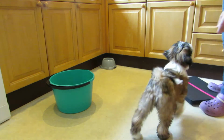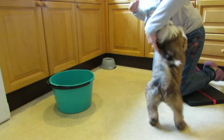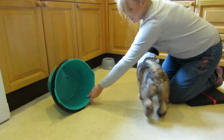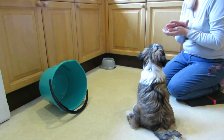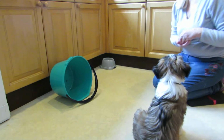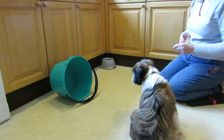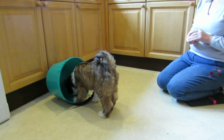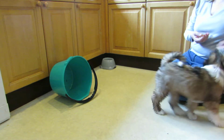Okay, so we're going to do a little confidence building exercise. I'm going to build her confidence up with an object moves. I'm going to use a bucket, it's a toy bucket. And all we're going to do is throw a treat into it and let her go and get the treat from it, and just get her used to going into the bucket.